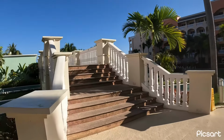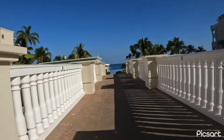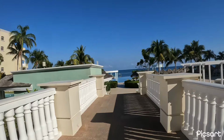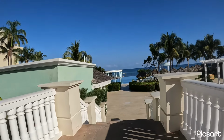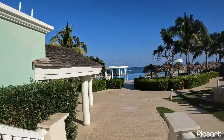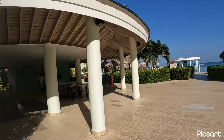So here we are, we're going up the middle of the resort. And look at that, you've got the infinity pool that just visually runs into the ocean. I will say it's been quiet the week and a half we've been here, but I like it that way. Then you don't have to worry about seats or service.